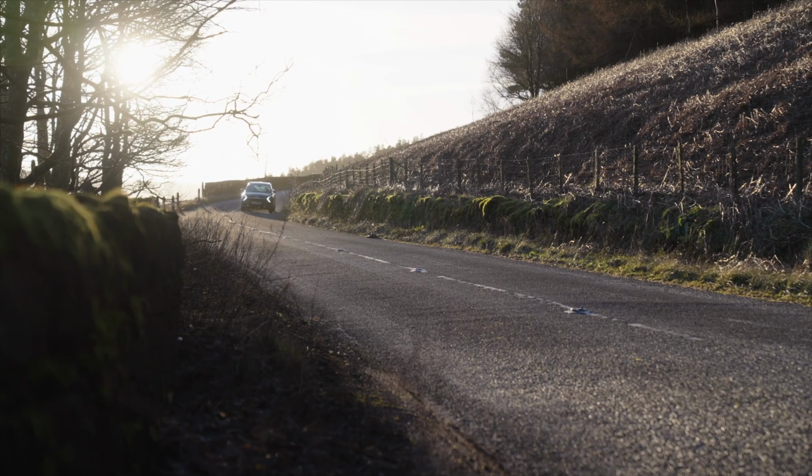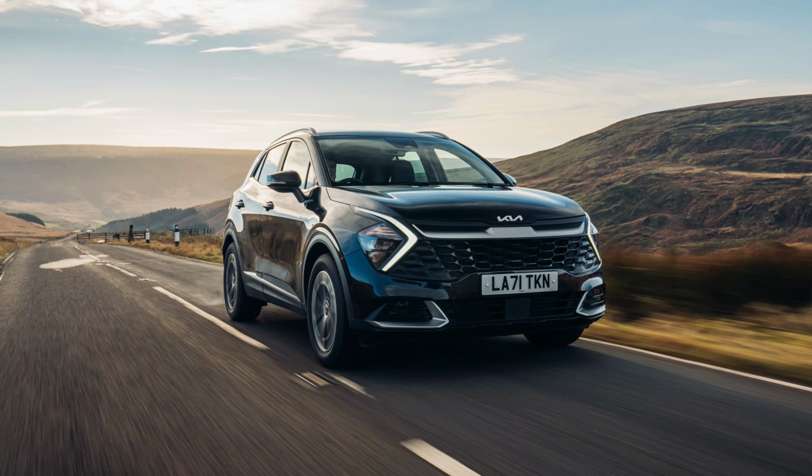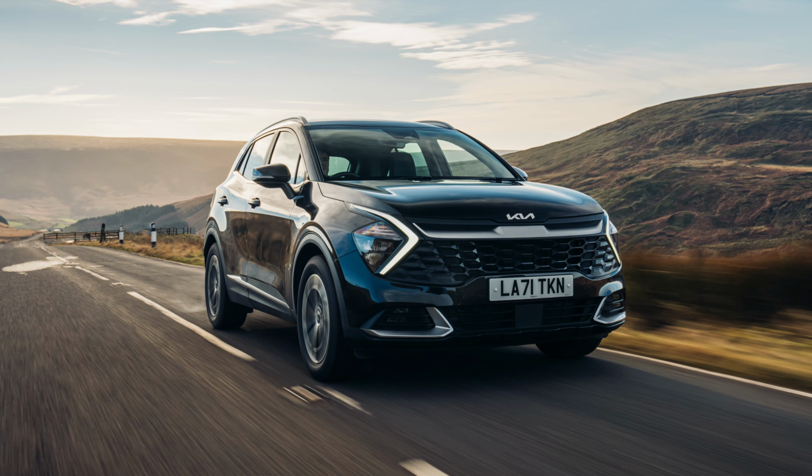Now let's go straight into the list with number 1. It's a popular vehicle in both markets, the US and the UK. It's the Kia Sportage Hybrid. You may see this advertised as a HEV, a hybrid electric vehicle. This is a self-charging hybrid, just a regular. You don't need to plug it in at home. It's going to drive around on electricity as much as it can.